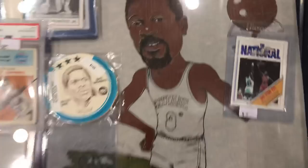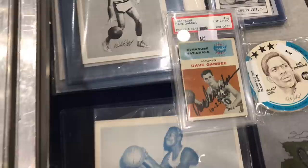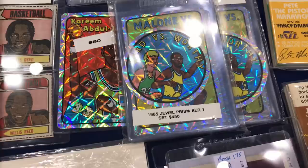Bill Russell iron on there. It's pretty cool. Bird versus Worthy. I like those. Rudy Tomjanovich.